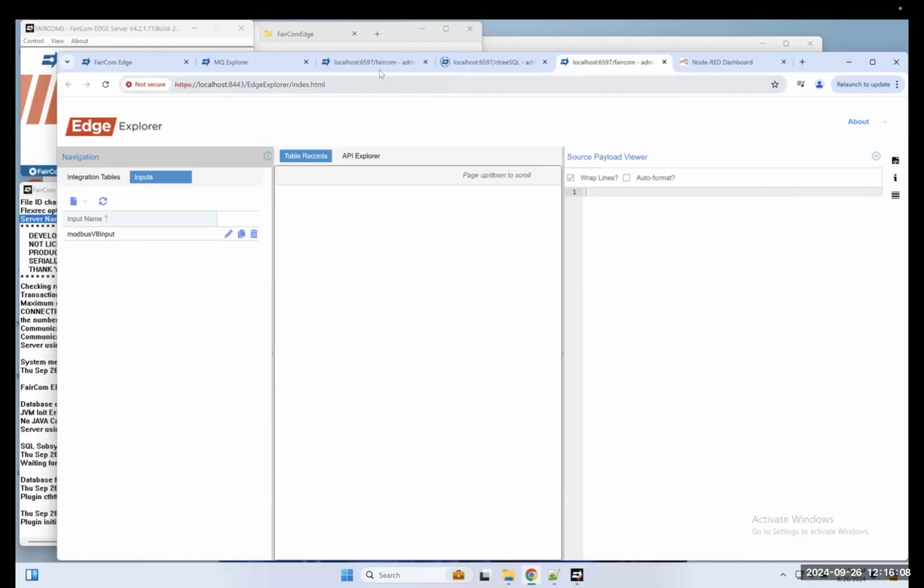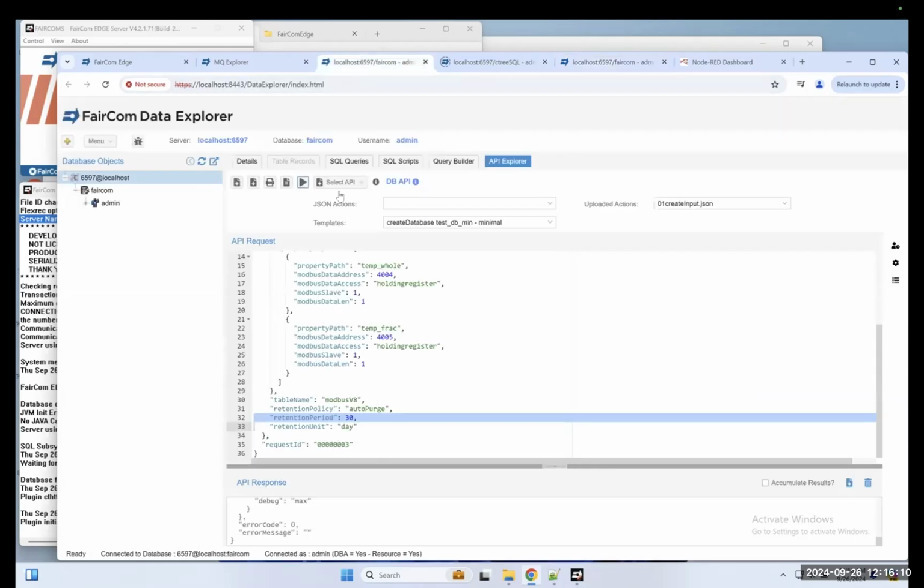Okay, so we'll switch back to where we were. Okay, so that input is happening. Now, as we discussed, the data coming from this device isn't in a super convenient format. It's in these two chunks.